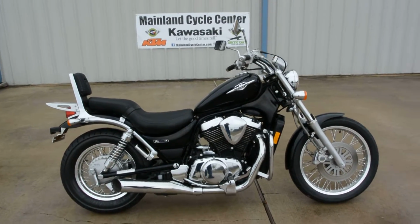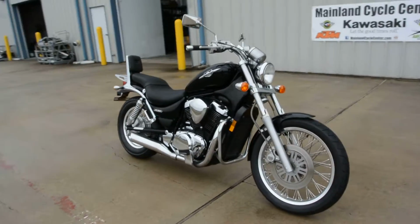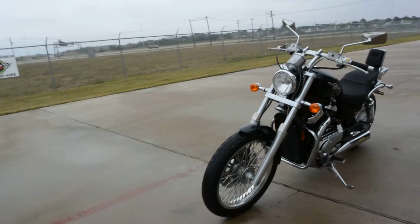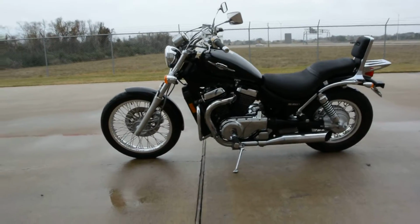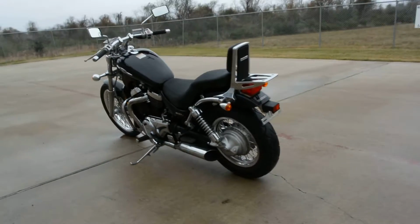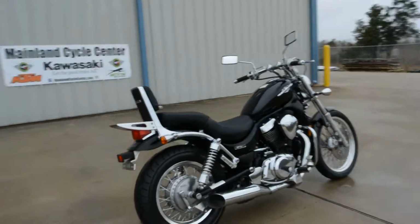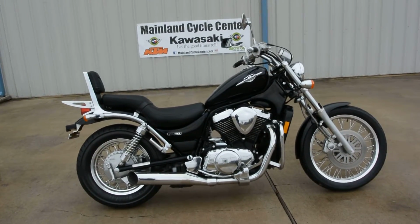Today I want to show you a pre-owned 2007 Suzuki Boulevard S50. So this is 50 cubic inches, which is around 800 cc's. This bike, the S50, is based on, or I guess it's the next generation from, the Suzuki Intruder.